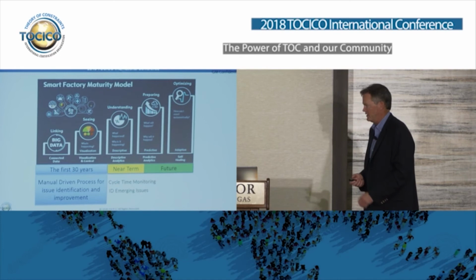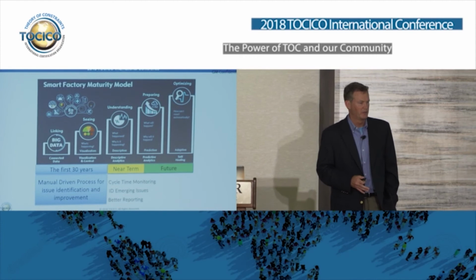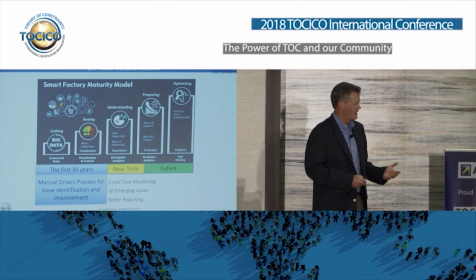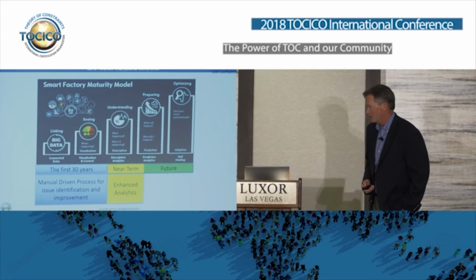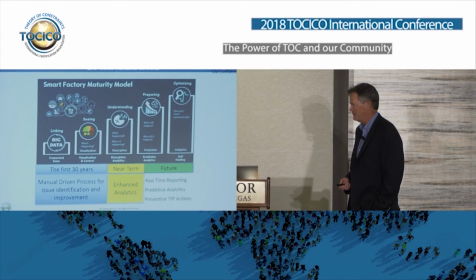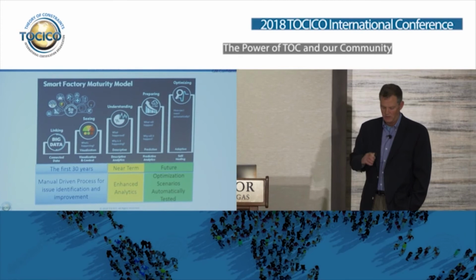And another component of this is better reporting. So as great as the system was that Kevin developed, it was largely developed by engineers for engineers. And that's been one of the criticisms over time, that you have to be an engineer to be able to dig into the data and find what you're looking for. So another key aspect of that going forward for us is bringing that data forward to all the players in the organization and making it much more intuitive to find what you're looking for. And so when we have that combination, we've got more advanced analytics. And then going out into the future, we get closer and closer to real-time reporting, more predictive analysis, and more preventative actions that are initiated by the equipment themselves rather than humans intervening in the process. So more optimization scenarios that are automatically tested before it even comes to light that we've got an issue out there.